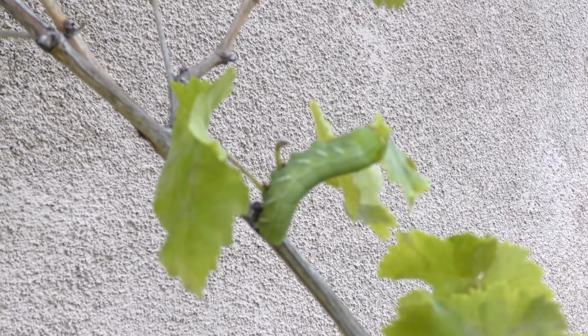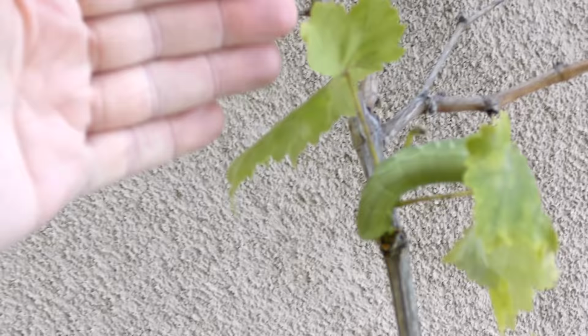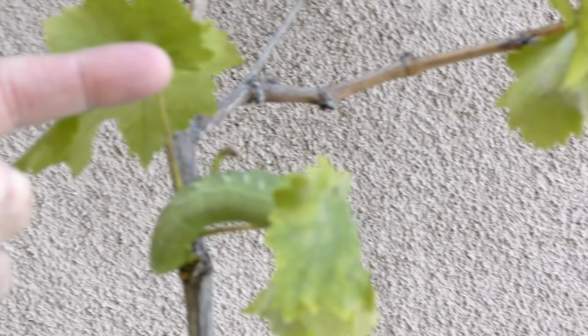Because it's so cool. Look at the size of this thing. I don't know what it is. Look at that. Oh, man. It was like eating a second ago, though. That's my hand next to that thing. That thing is like huge. It's pretty much as big around as my finger. That is crazy. Have you guys ever seen a caterpillar?